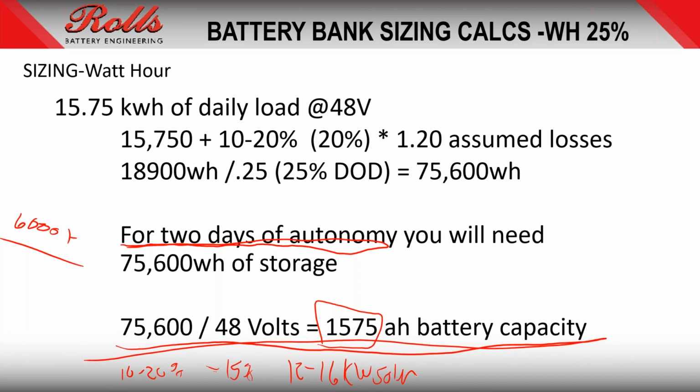If it's a cottage, you can probably get away with about 6 to 8 kilowatts. That's if it's a temperate environment. If you're in a really, really cold environment, I would bump that up to about 10 to 14 kilowatts. Okay. And the reason for that is in colder environments, you want to keep the batteries at a higher state of charge so they don't freeze.